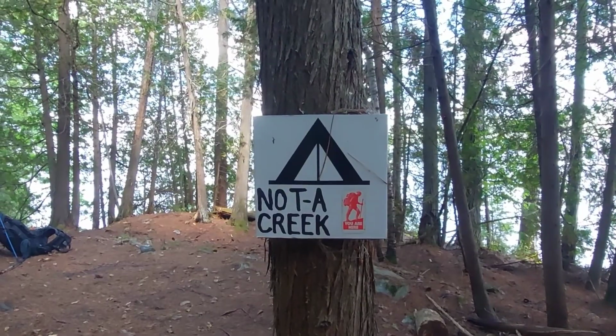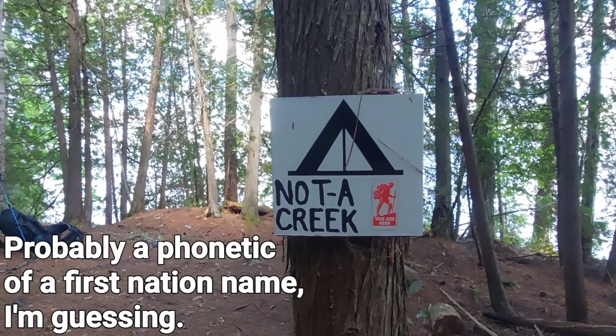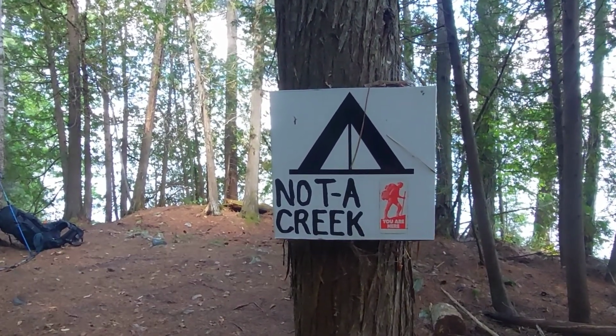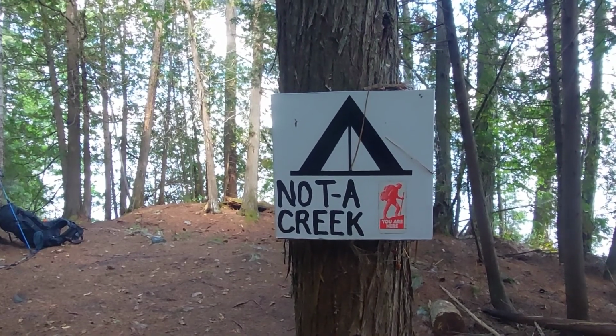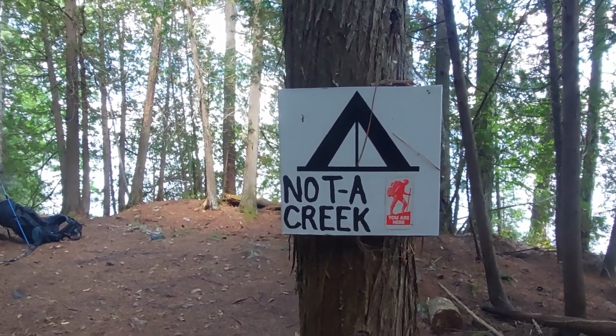Tell me an alternative reading to this. I saw this in another video. See the gap between No and T? No T and A creek. What TA means. So we've decided to camp here at No TNA, or Not a Creek campsite.